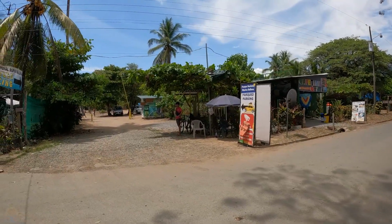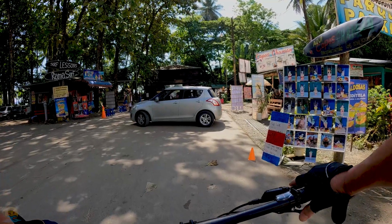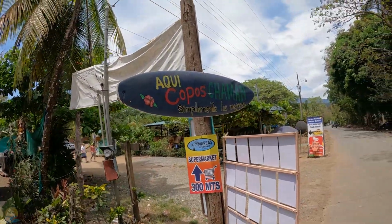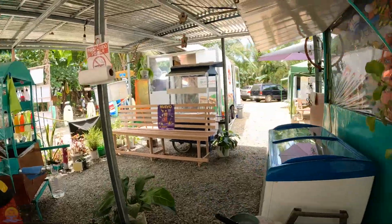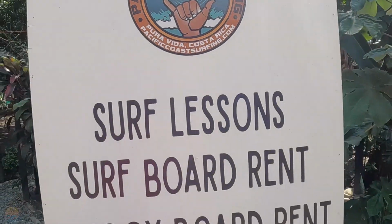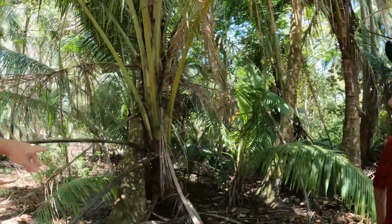Here's another parking spot. So you can park here, and there's also parking there. There's also another place to get copos. You can rent boogie boards right here. If you have a really good eye, you can spot a sloth, and Jeffrey just pointed out to me there's a sloth up here in the tree.